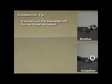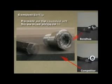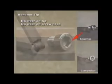The corners of the competitor's tool have been rounded off and the screw head is completely stripped. A clamping plier was used to remove the screw, but if the head had snapped off, drilling it out would have been the only option left. Looking at the Bondhus tool and screw head, there are not even any signs of wear. That's the difference that Bondhus tolerance and precision make.